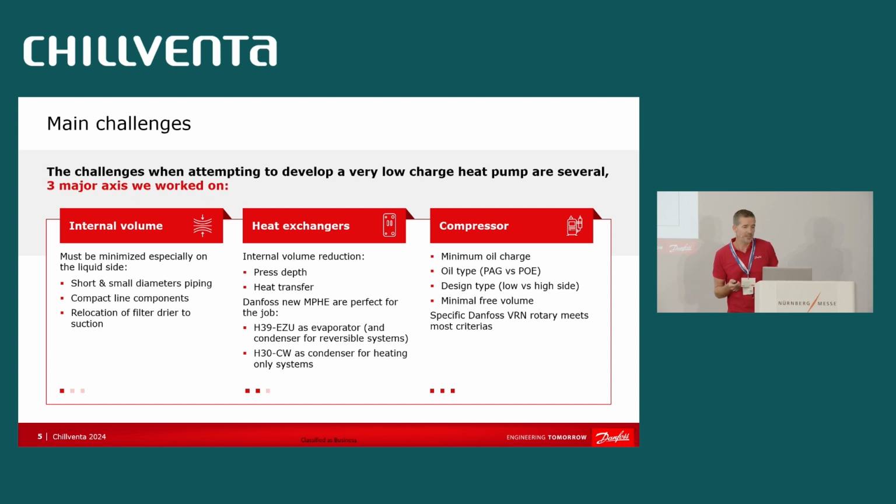And this is something that maybe comes unexpected for people who haven't started looking at this. But in reality, a lot of refrigerant gets trapped into the oil of the compressor. I'll show you a pie chart a bit later. It's much more than what one would expect. So basically, we need a compressor that has a minimum oil charge, as low as possible. We cannot go too low because then we also risk impacting the reliability of the compressor. So we have to find the right trade-off.